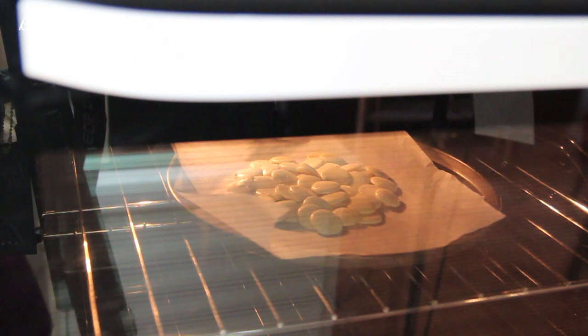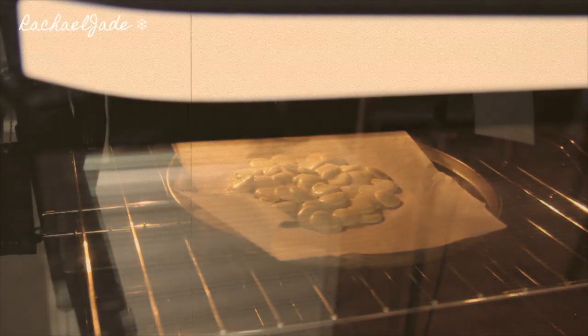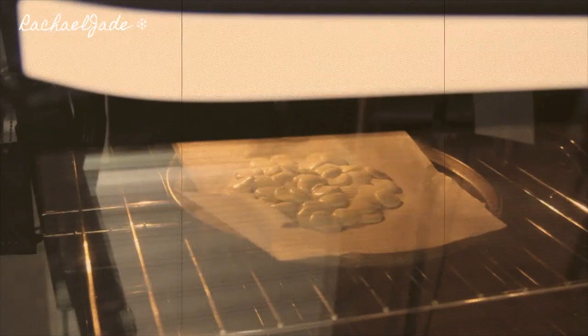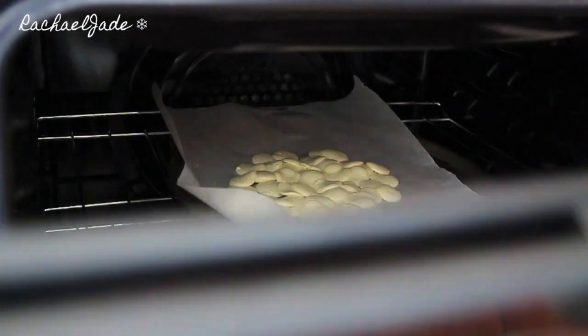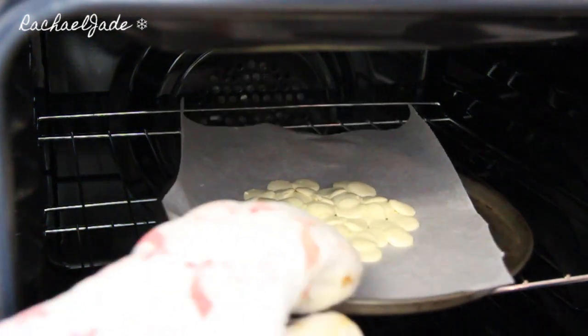Now you want to watch your chocolate and monitor it very, very closely, because as soon as they're melted just enough that they're slightly liquidy and that we'd be able to move them, you want to take them back out. Okay, so that looks pretty much done. You want to turn your oven off and then use your handy dandy oven mitts and pull out the chocolate.